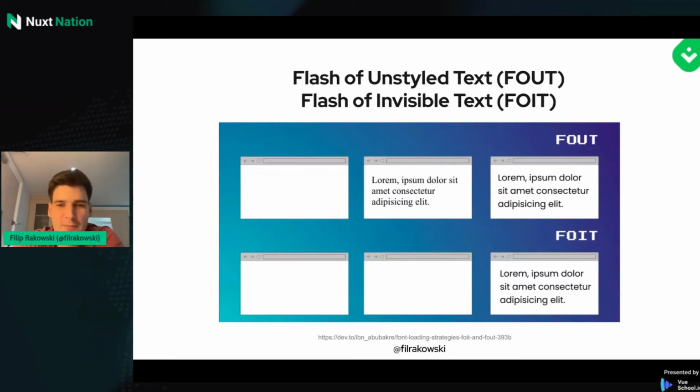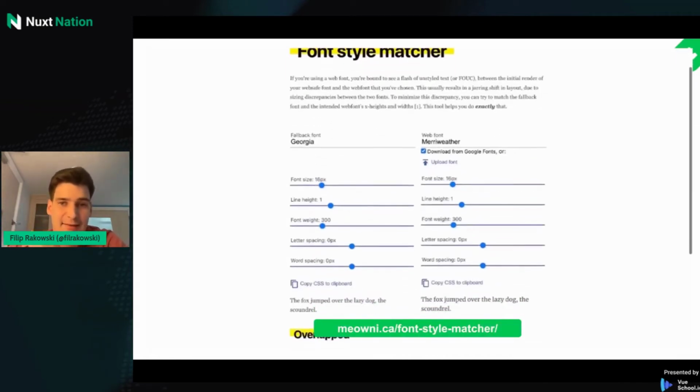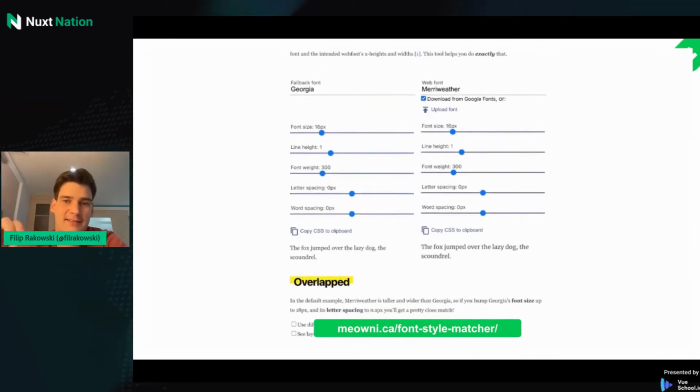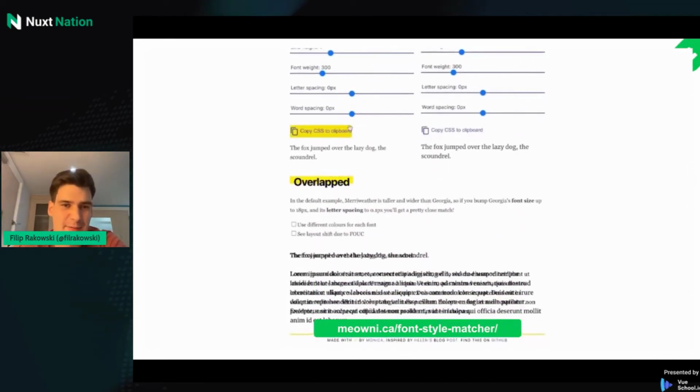A common way of dealing with this problem is providing a fallback font that is actually built into the system and displaying this fallback font until we download the desired font. And ideally, you should specify the properties of the fallback font so it occupies exactly the same amount of space as the desired font. Then you don't have any layout shifts. And you can use tools like Font Style Matcher to actually find the font that will match your custom font and adjust its size to occupy the same amount of space.